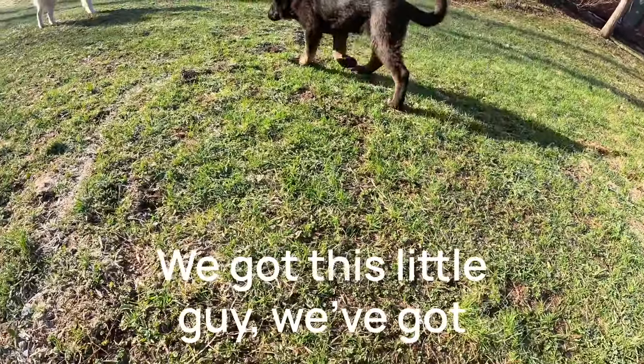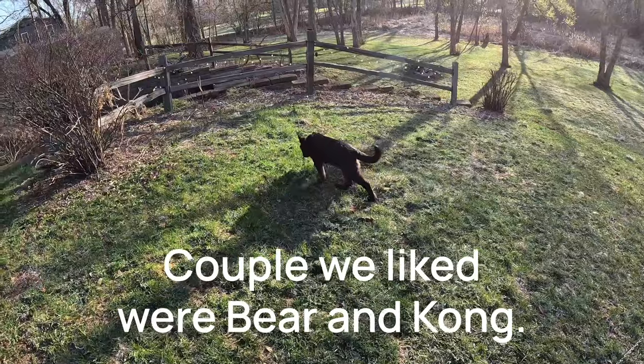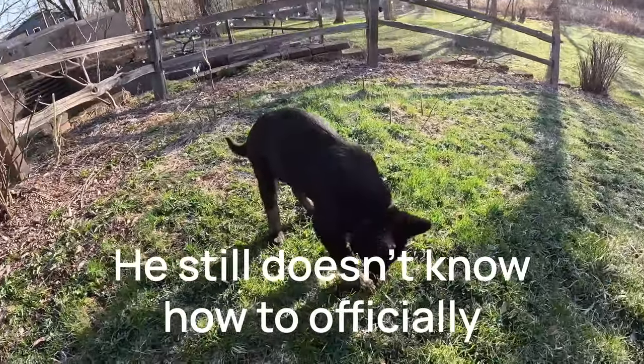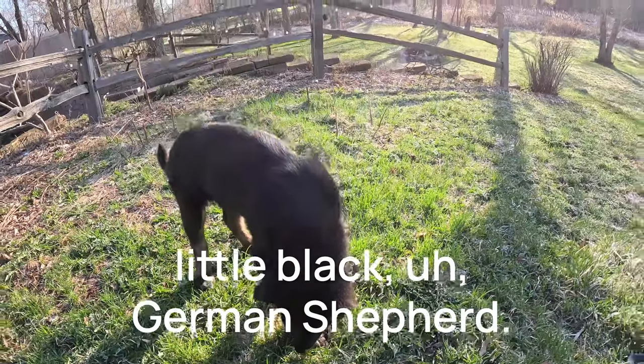We got this little guy. We've got lots of comments on what his name should be. A couple we liked were Bear and Kong. We still haven't named him. He still does not officially have a name. He's brand new to the family, little black German Shepherd.